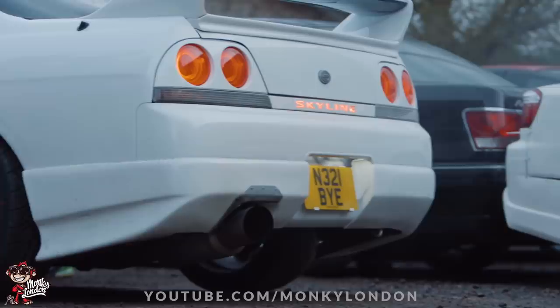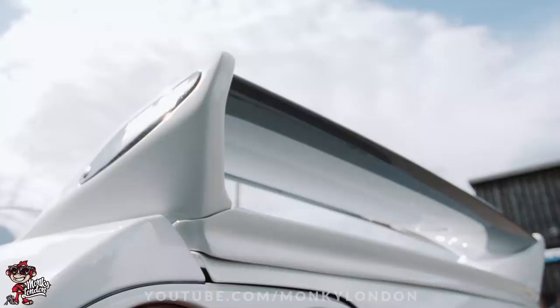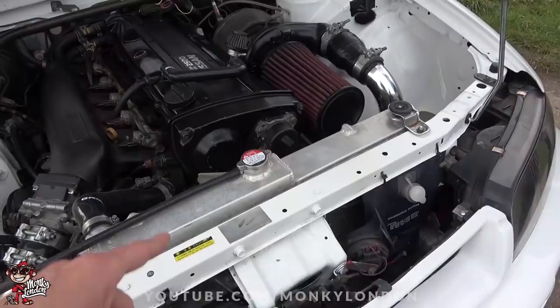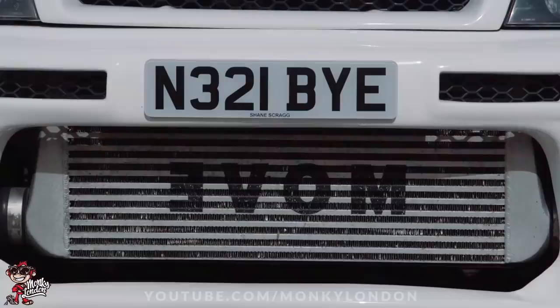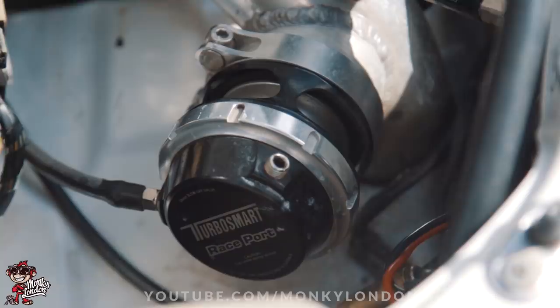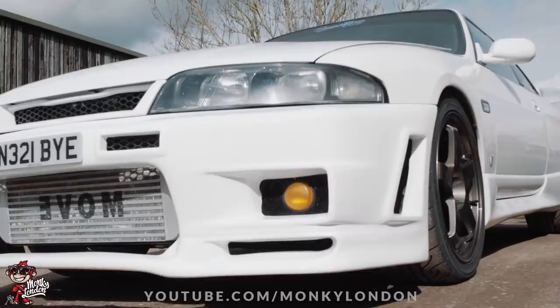What about the fueling side, Shane? It's got Nismo 750 injectors, okay. R35 GTR pump, and obviously the Link G4 Plus ECU. Nice, man. Cooling-wise, you've got an aftermarket aluminium radiator. Yeah, aftermarket front-mount intercooler, AEM intake. Turbo's externally wastegated? Yeah, externally wastegated. I think it's a Turbosmart one. Turbosmart. Obviously, extreme screaming pipe on it. Yeah, and what size? 60? 64 mil. 64, that's quite big, fair play, man.